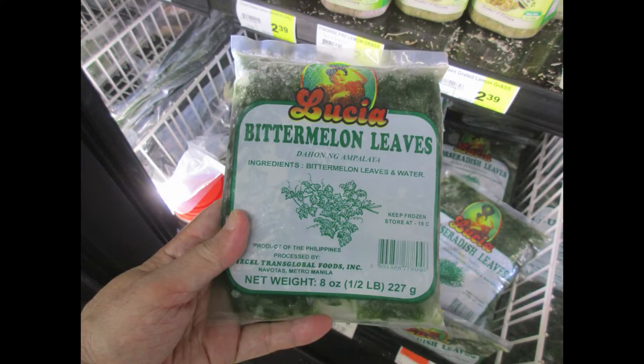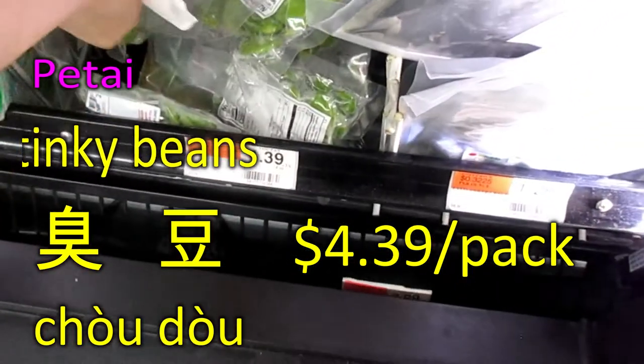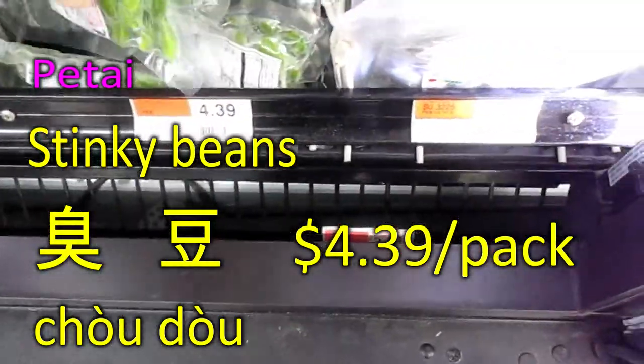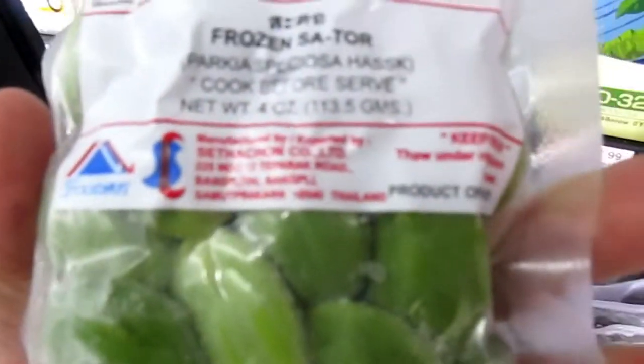Then they have this Indonesian stinky beans, which is very nutritious, and it is very expensive. It's a small pack, maybe 20, 25. It costs you like $4.39. It's crazy. But this is an importer, so you just have to pay the price if you like to eat it.